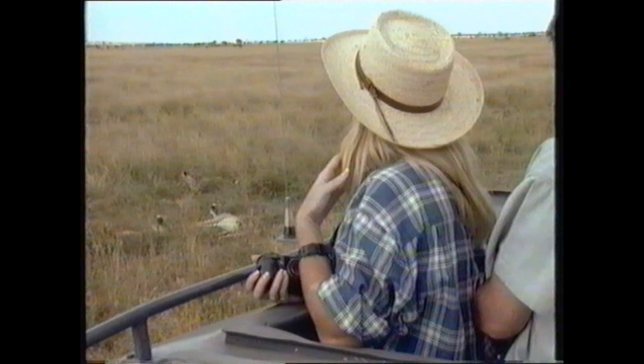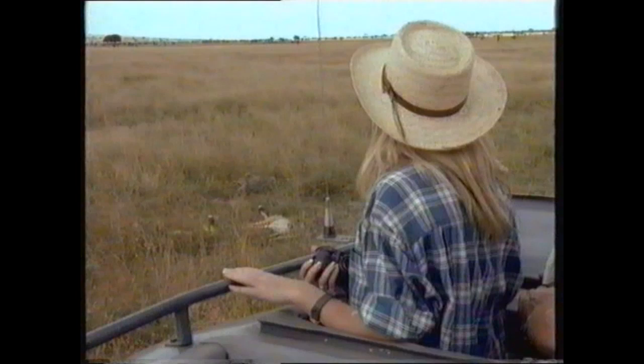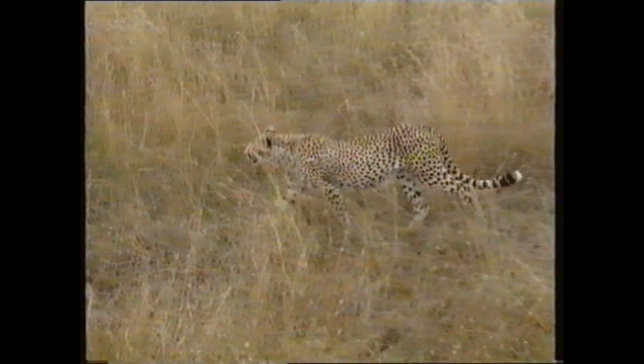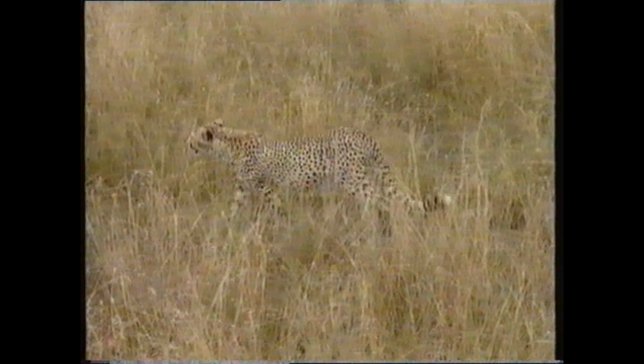See, their tummies are quite full, so they've had quite a good meal. Oh, look how close it is. Look how close. The way it walks, so graceful. See how slim the bodies are? Yeah. Long legs, powerful back legs. And are they cleaning each other?